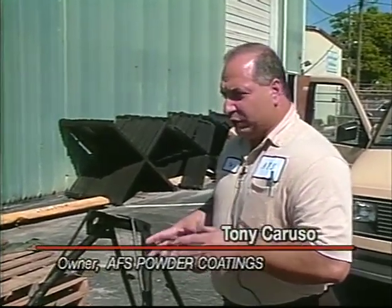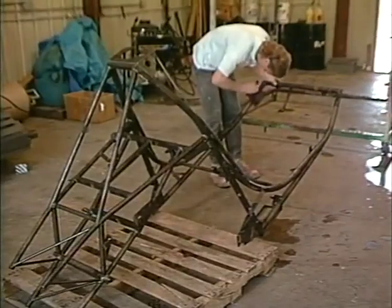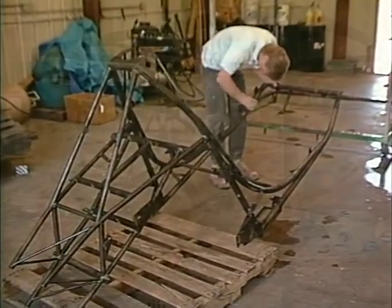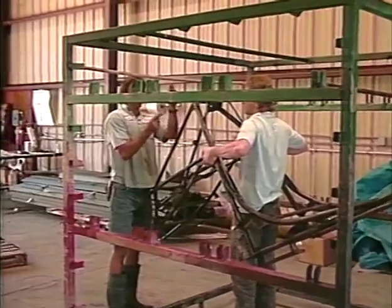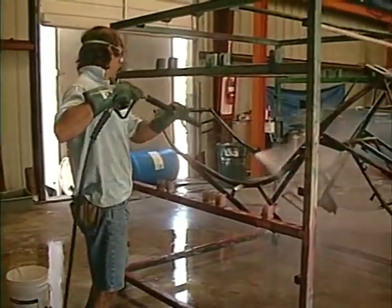Basically, now what we're going to do is take the frame, bring it into the shop, rack it, and stage it, get it ready for the power washing, which we'll go ahead and power wash. At that time, when that's done, it's going to be placed in the oven to dry.